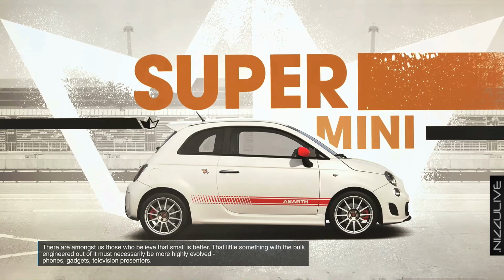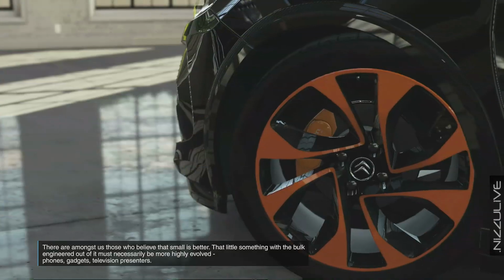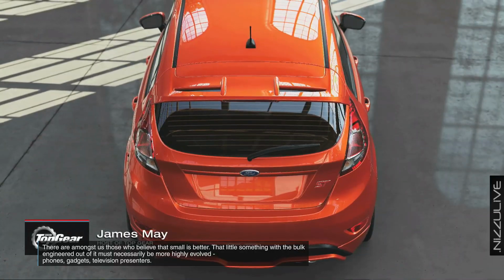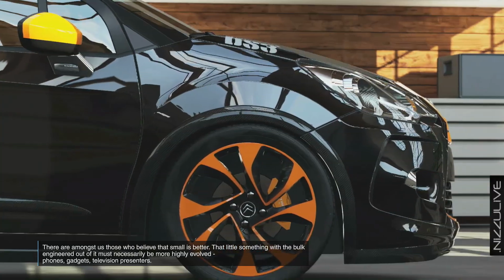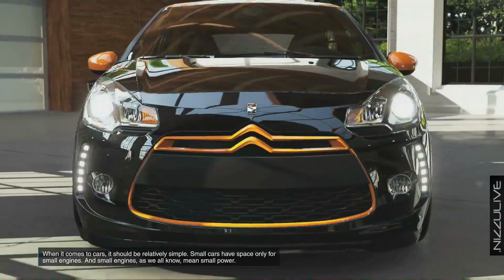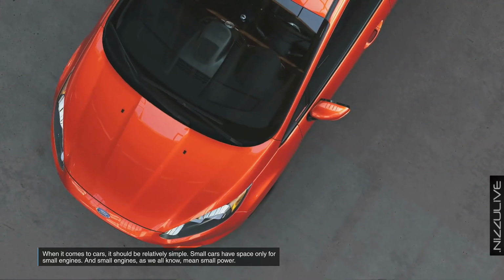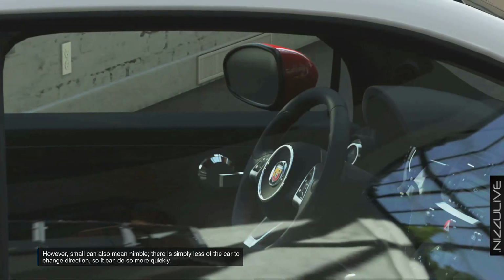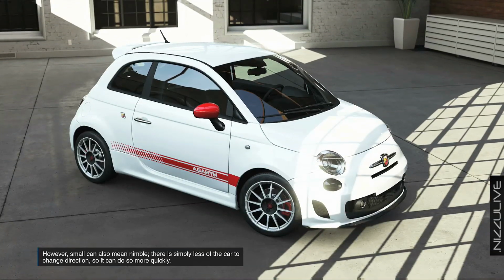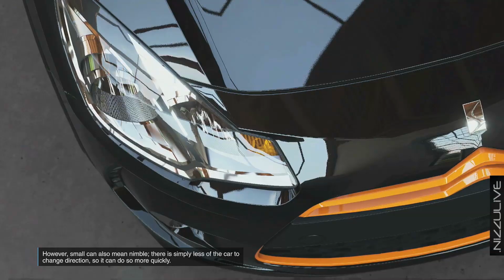There are those among us who believe that small is better. That little something with the bulk engineered out of it must necessarily be more highly evolved. Phones, gadgets, television presenters. When it comes to cars, it should be relatively simple. Small cars have space only for small engines, and small engines, as we all know, means small power. However, small can also mean nimble. There is simply less of the car to change direction, so it can do so more quickly.